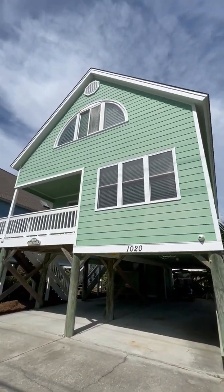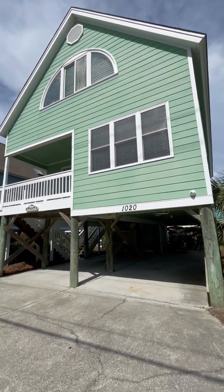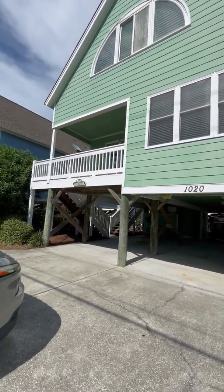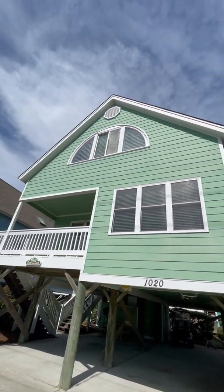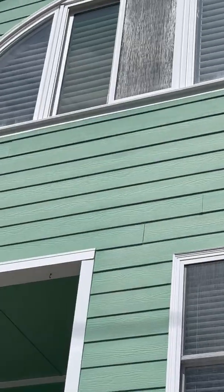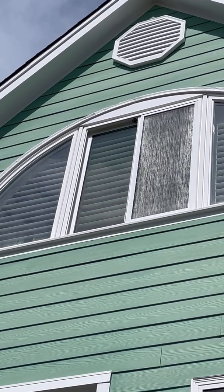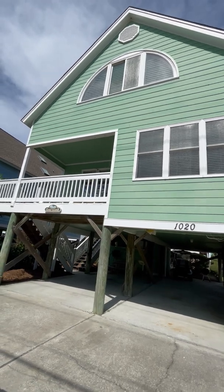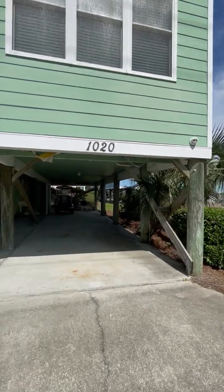So this is Hardie plank siding. A lot of people describe it as concrete siding, just painted. So it's very, very sturdy, which is great being this close to the ocean. A couple screens just need to be replaced here and there. It does look like you might have the beginnings of a wasp nest. I don't know if you could see it that zoomed in. Up there in that window, if you were to open it, they do have quite a bit of security on the outside, which is good.